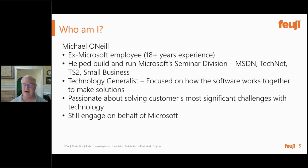Since I left Microsoft, I loved Microsoft. Microsoft was a great experience. I probably honestly stayed a few years too long. I think I was ready to move on. I should have gone after about 15. But anyway, I don't have to endorse Microsoft.